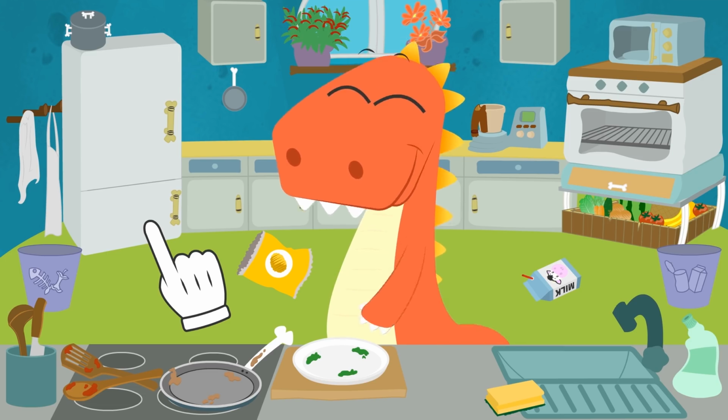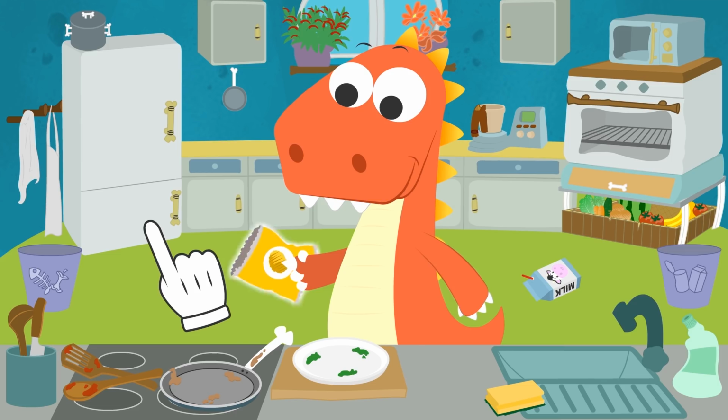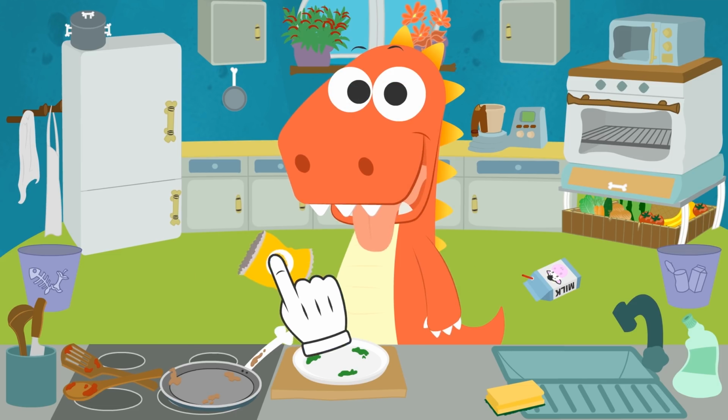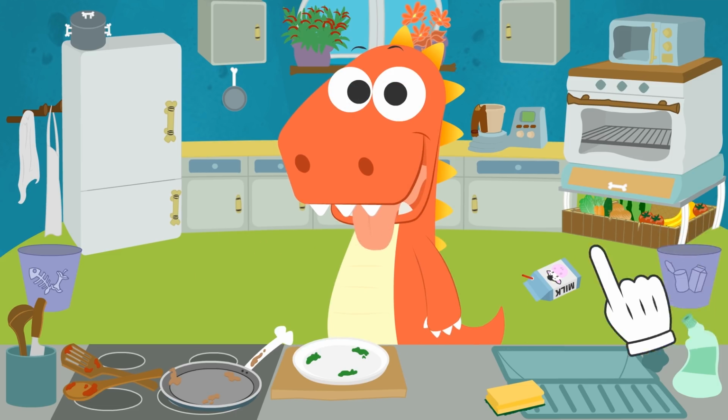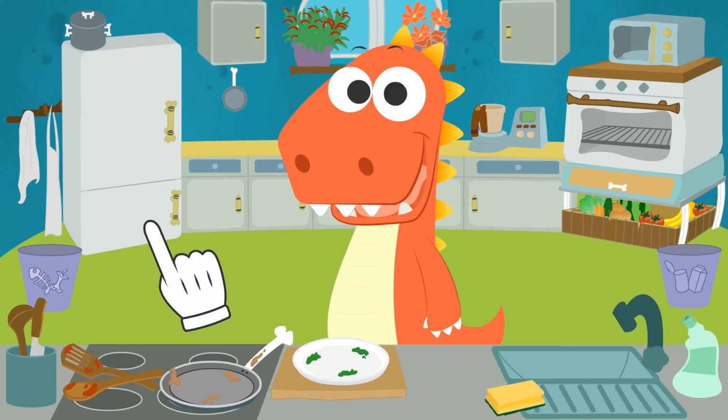Now let's throw away the wrappers and packages into the inorganic bin, okay? That's it. The crisps bag goes into the inorganic bin. The milk carton too. Now we just need to do the washing up. Can you point out what we need to wash, Eddie?